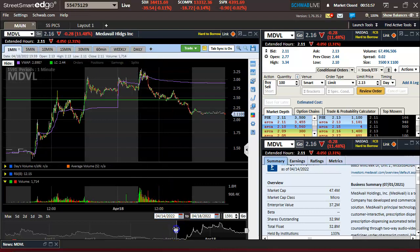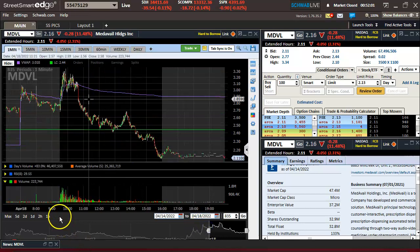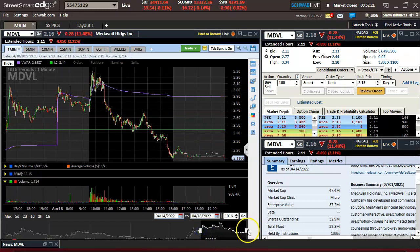That was the high of the day, and from there it was just a fade. Shorts took over. As we can see, you got the strong volume, which led to this whole squeeze here. But once those buyers were gone, there was nothing left. The fuel was gone. Got very choppy from there, and the volume faded, and we got lower highs, and we used the VWAP as resistance. Just a lot more bearish indicators at that point.